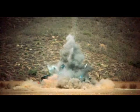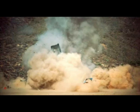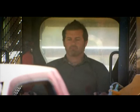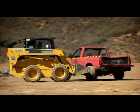The blast hurled the linerless bed 150 feet high. It landed 40 feet away. That's the power Rhino Liner has to contain. Now for the truck with the liner. The makers claim it's blast proof, but it's hard to imagine that a spray can withstand such violence.